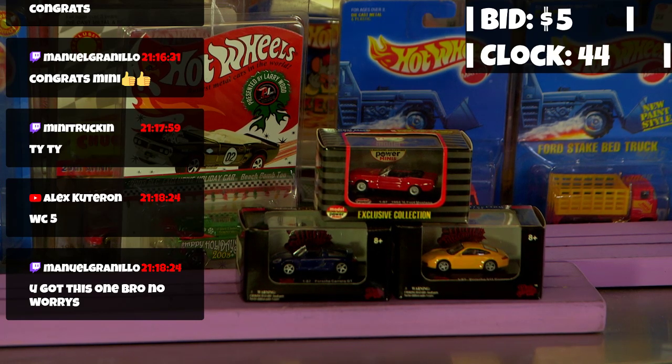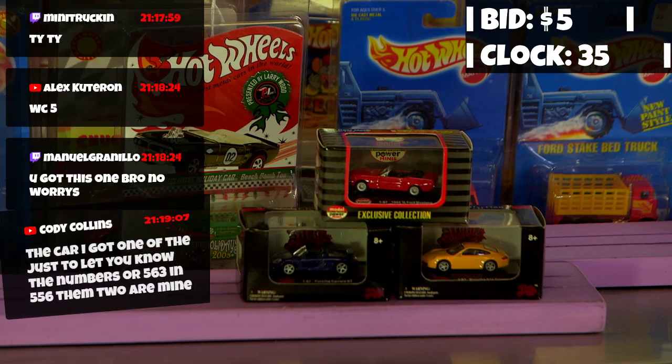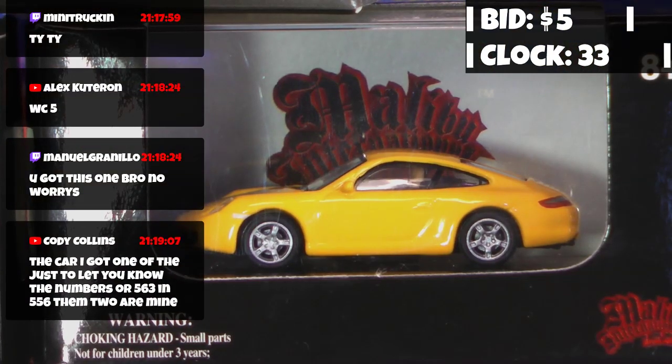Beautiful wine. $5 bids on these were fantastic. If you've been watching the last week, we've sold these up to $20, $25, $26. That's right. This is a great deal. My goodness gracious, great deal. Check it out, my friends. I got you on both. $563. I got you both. Cody, we got you both.